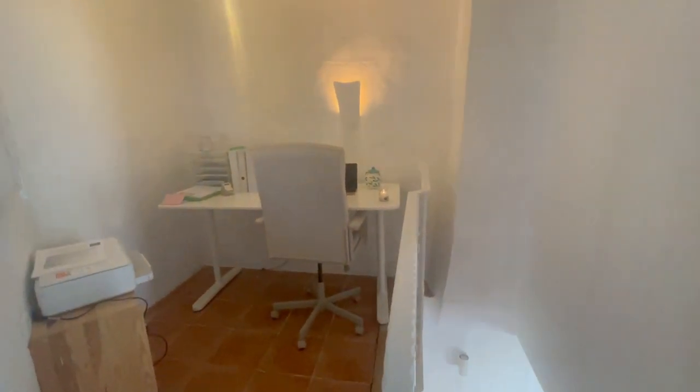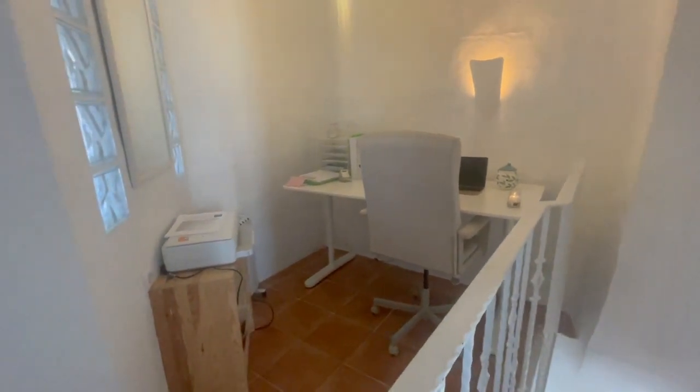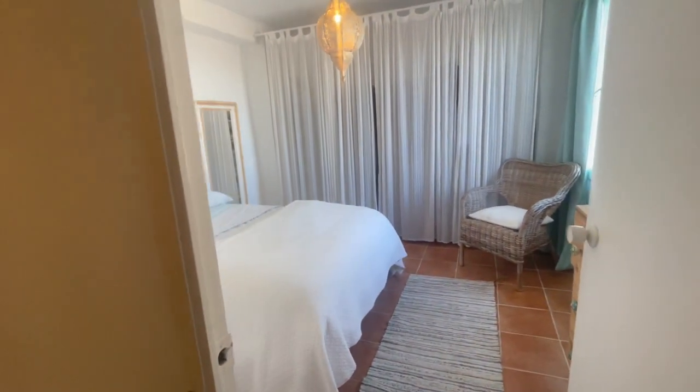Shown as an office area here, this room had a single bed in on the pictures. The railings curve out slightly to give space for a bed to fit along the length of there because it was a little bit tight.